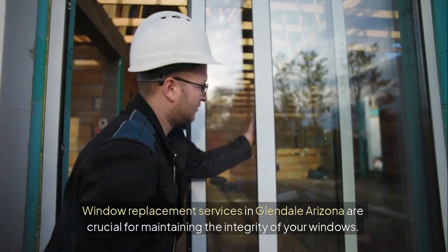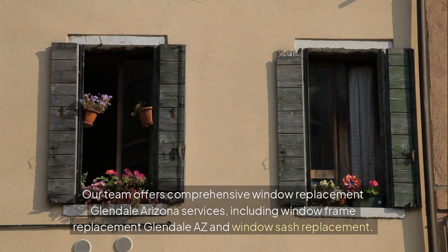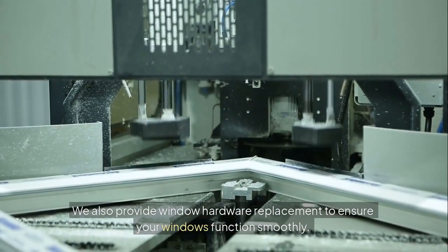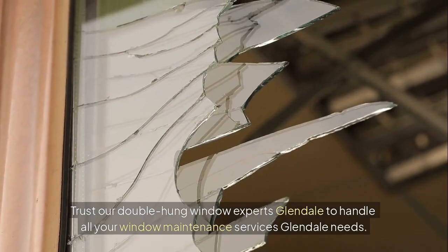Window replacement services in Glendale, Arizona are crucial for maintaining the integrity of your windows. Our team offers comprehensive window replacement Glendale, Arizona services, including window frame replacement Glendale AZ and window sash replacement. We also provide window hardware replacement to ensure your windows function smoothly. Trust our double-hung window experts Glendale to handle all your window maintenance services Glendale needs.